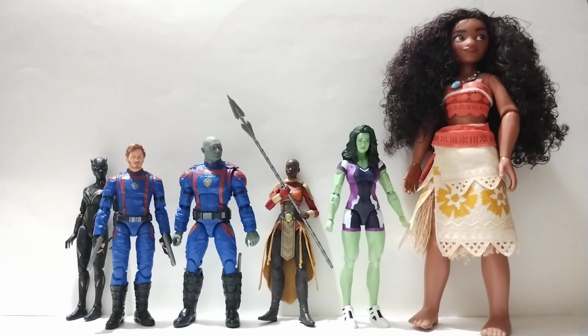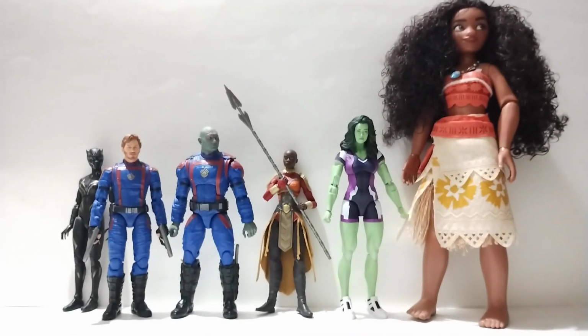And here's Moana next to some Marvel Legends, and this is where the problem starts, mainly with this doll. To me, I mainly just want a cool, poseable Moana for my collection, for my display. And even though this doll is virtually perfect in terms of her look, the scale is way off. Moana should not be the largest character in this frame.